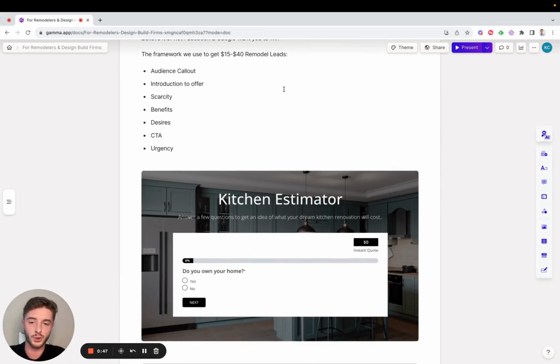All right. So the framework that we really use to get those $15 to $40 remodel leads, which I already showed you proof of, is exactly this. It first starts with an audience call out. How we usually frame it is the location plus homeowner. So if I was advertising in Boston, it'd be like, hey, Boston homeowners, or hey, San Diego and surrounding area homeowners. That way, when they see that, it's like, oh yeah, that's me. They raise their hand. And then the introduction to the offer. What we usually say is, we're looking for so-and-so amount of homeowners who may be interested in upgrading their kitchen or bath, or who may be interested in adding a home addition, and so on.